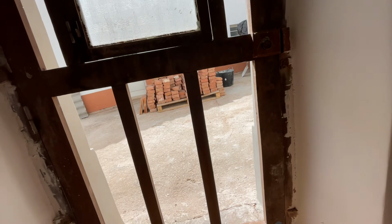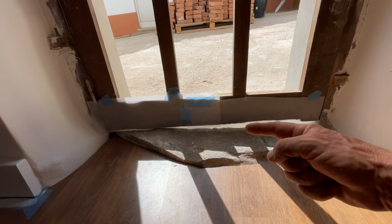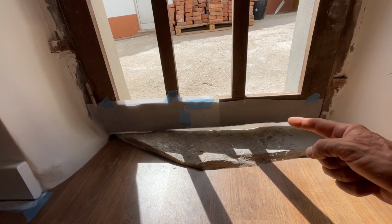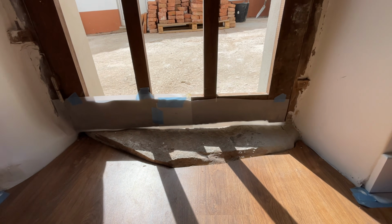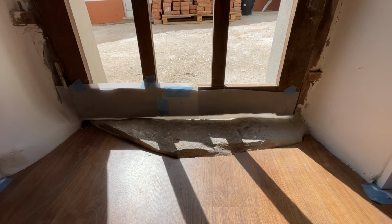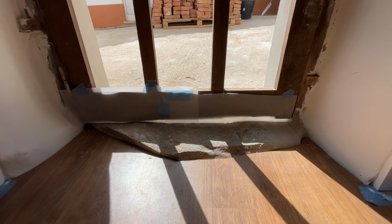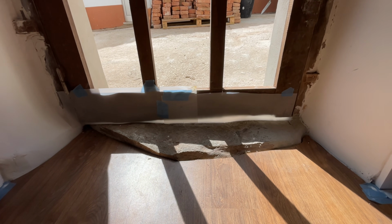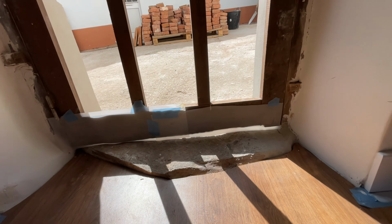Right, whilst you weren't looking, on the door at the bottom you can see with this stone slab here, there is a gap. You can see the light coming through that door. Now, we don't want to tamper with the stone itself. We want to make sure that we shape the base of that door to match that. Bit unusual, I know, but we want to make sure that we don't have a gaping great hole down there letting draft through.